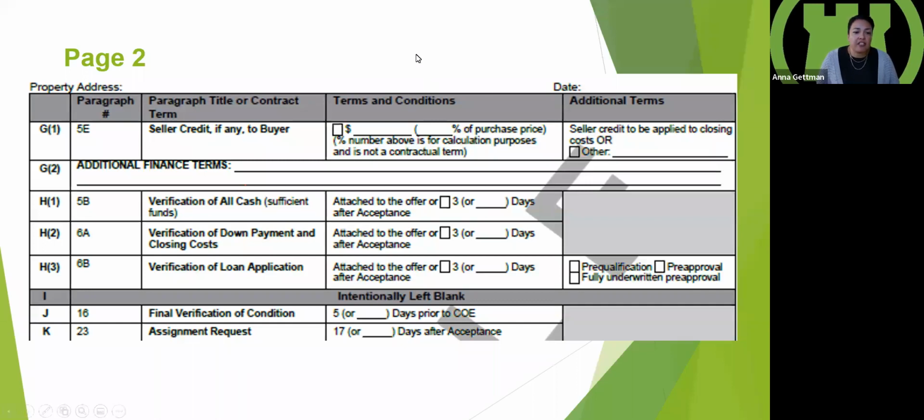The next section, the verification of all cash, sufficient funds. Basically, your all cash, that's going to be between the parties. Escrow really doesn't get involved with the verification. The only thing we get involved with as far as funds is the good funds law that we have to abide by, basically stating that if we receive a cashier's check for any kind of closing funds, those funds have to be banked. Even though it's a cashier's check, it has to be banked, and then we are not allowed to negotiate those funds until 24 hours.